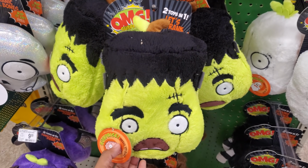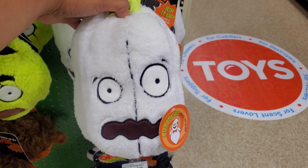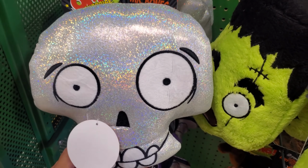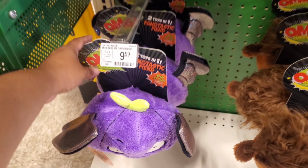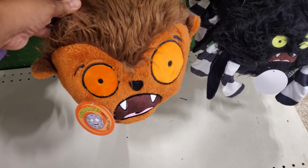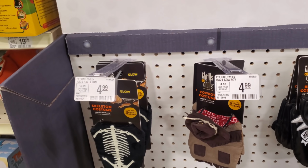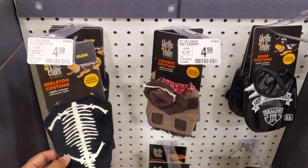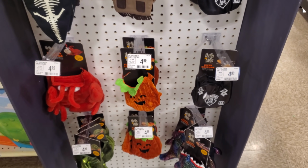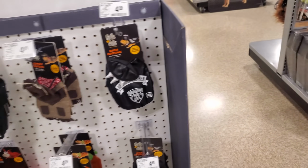And they have Let's Be Frank. Oh, look at this one. Oh, we've seen that. Oh, this one's a little different. Manic Mr. Bones. And then look at this one, the bat. That is so funny. And then the spider, he looks crazy. Okay, tell me that is not cute. Something for your lizard. Look, a glow in the dark for your dragons. That is absolutely crazy. I would love to see a little dragon in that.